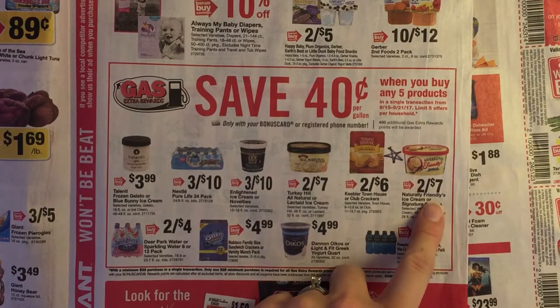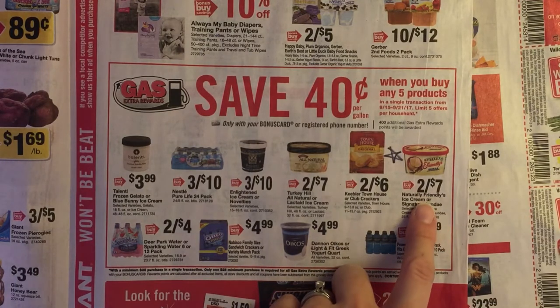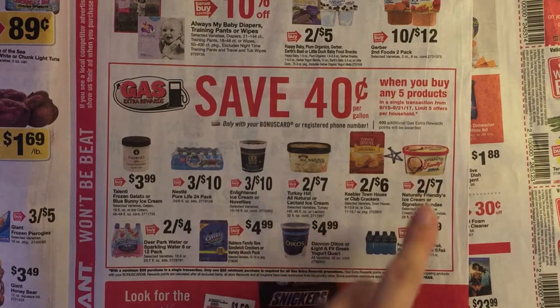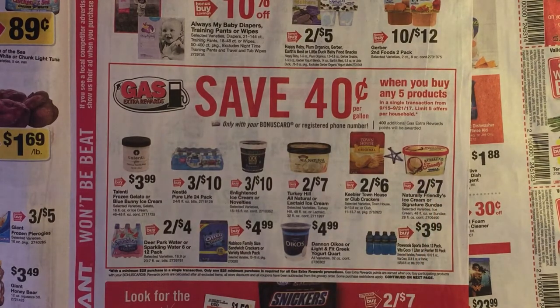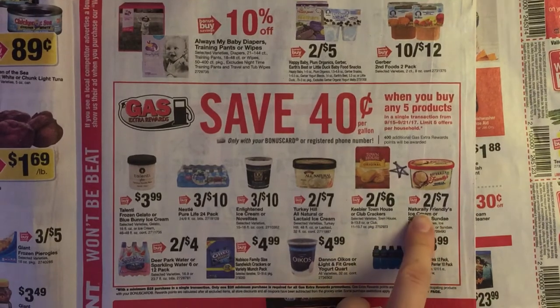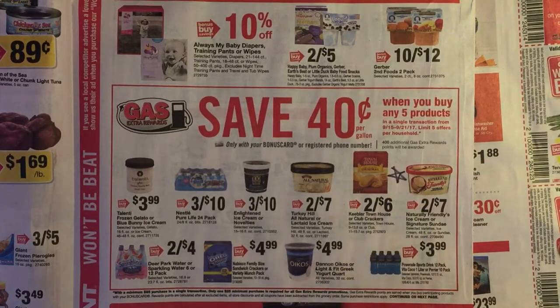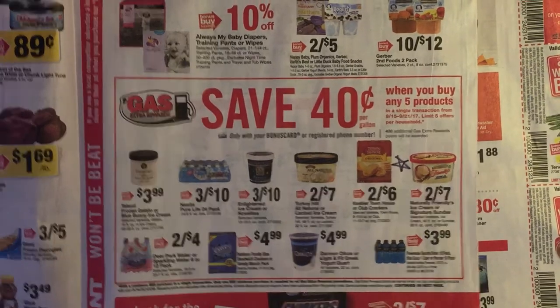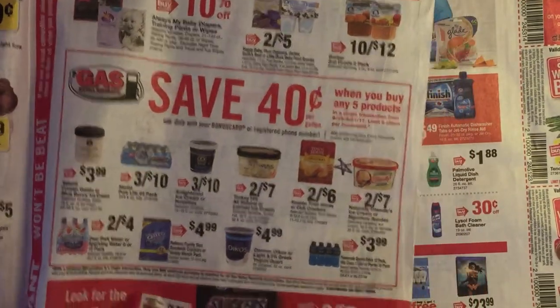2 for $7 on this ice cream. Actually somebody left dollar off coupons for the natural ice cream at the register, at the self-checkout up on the stand. So I picked those up. Anytime you see coupons laying around that you think you might use, snatch them up because people left them there because they didn't want them. So I got those, and then I have dollar off two different e-coupons, so that might take those off. I'm not sure. But if you want that ice cream, that's pretty good. It's natural, right? So it's got to be healthy.